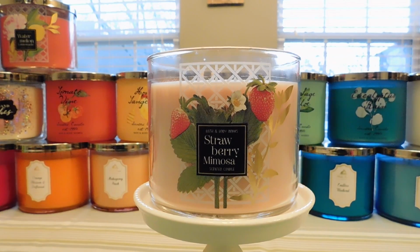People have said this is a repackage of Pink Sangria, and I think the Bronze Blogger was the first one who said that this was Pink Sangria repackaged. So if you like Pink Sangria, you definitely would like this. If you like a pink lemonade type of candle, I think you would like this candle.